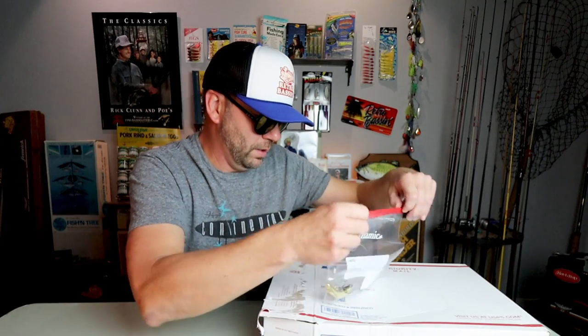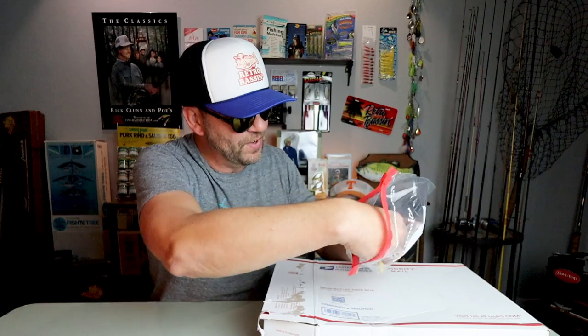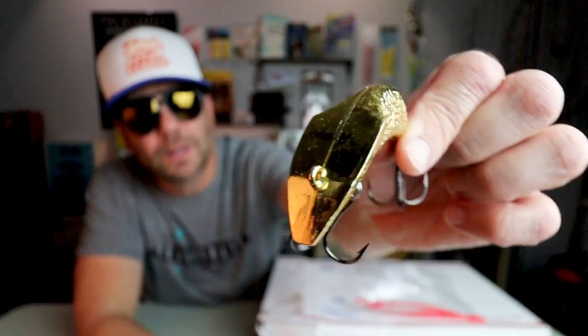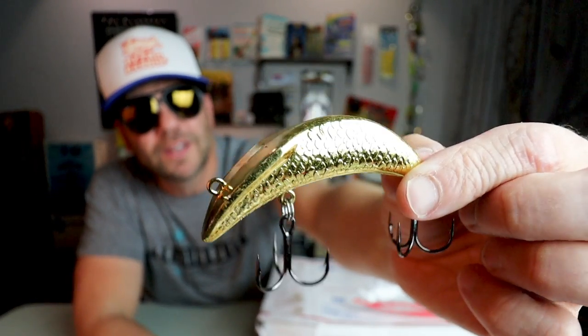Ooh, what do we have here? Eddie Pope's Fishback. I have no idea. I've never seen that before. That is a vac metal in gold. It's got a good rattle.